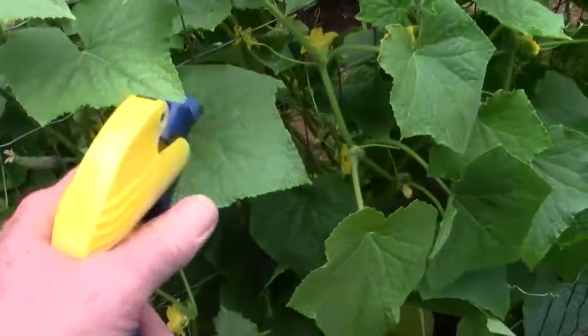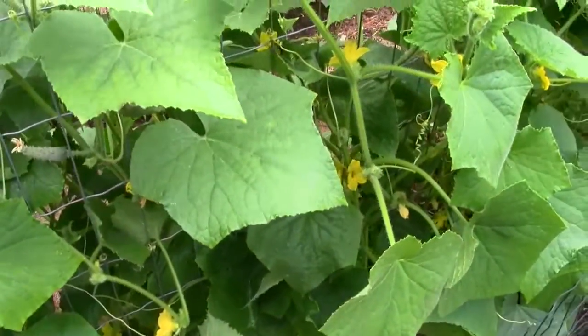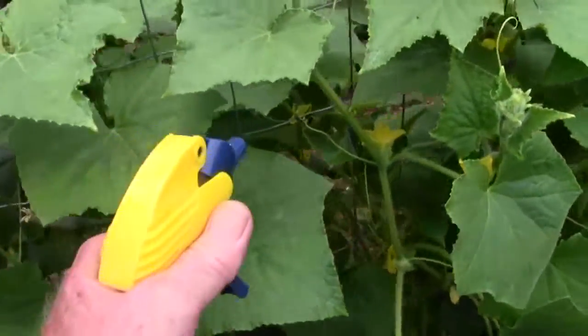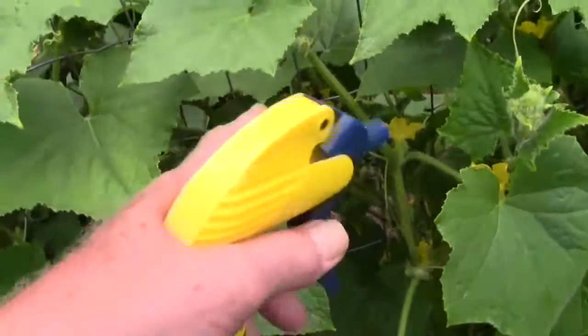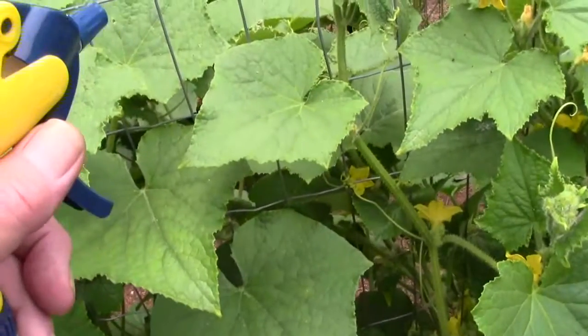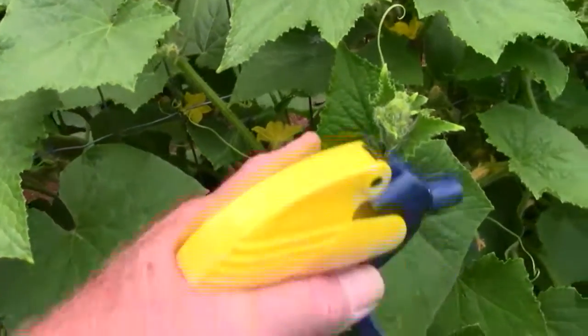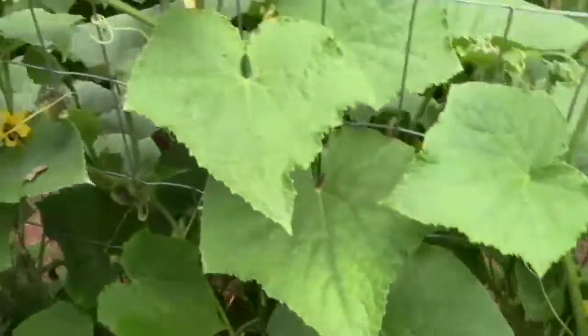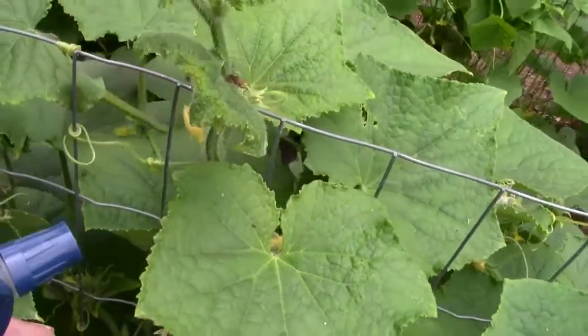Now you might have seen that little cucumber beetle flying around here. It's a little yellow thing. But you see that bee working? If you spray insecticidal soap on a beetle in that flower, and he goes in there to pollinate it, it will get on him and it will kill him. So you don't want to spray anywhere in the flowers. And see, there's no flowers here, so I can spray that.